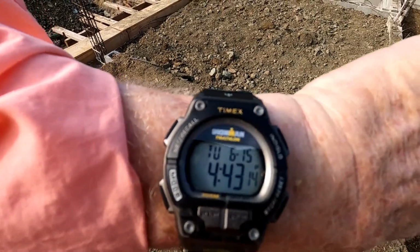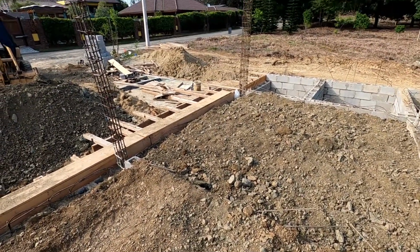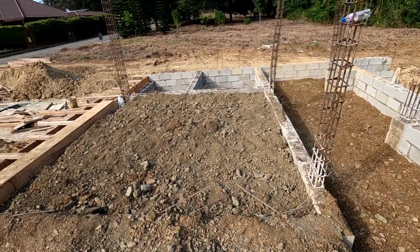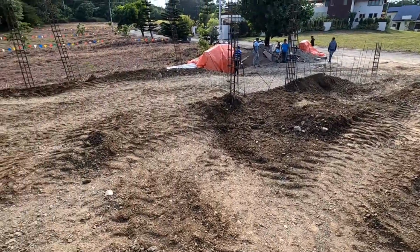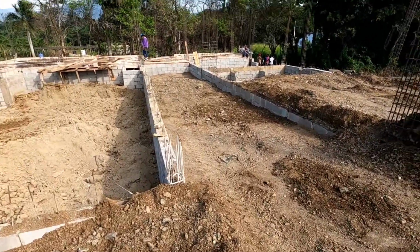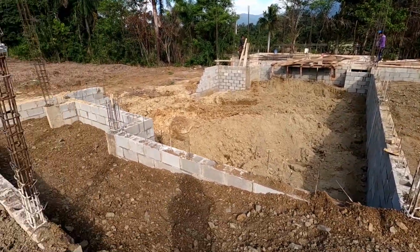Well, it's 4:43, it's quitting time. You guys are getting ready to go. And I gotta say, between yesterday and today, look how much got done. I mean, all this has been filled. Well, it hasn't all been filled, it's getting close. I suspect that by tomorrow, most of the fill will have been done. And we'll see what comes next.